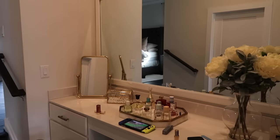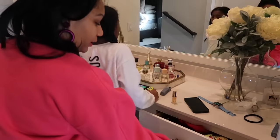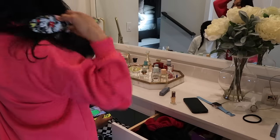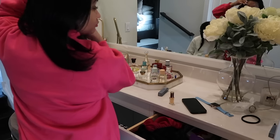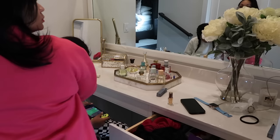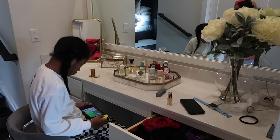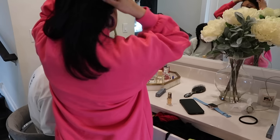Alright, let me do my hair real quick. So I do like four, I think. Alright, come on, sit down. Pull my hair out. My hair, since all my curls, I had no curls left in my hair. She got no curls. It's about to be going in a ponytail.